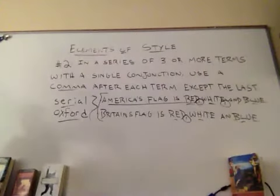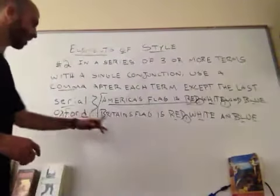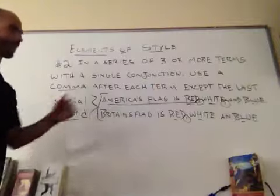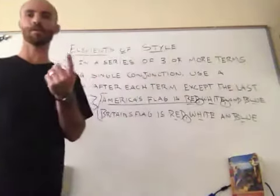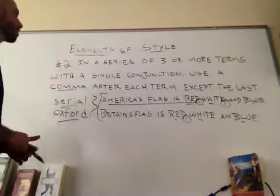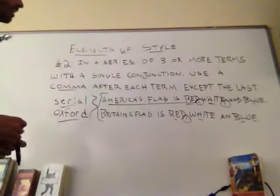But in the grand scheme of things, either way is alright, but I do need you to know the difference between the 2, and the name of this extra comma, sometimes called the serial comma, sometimes called the Oxford comma. So the rule again: in a series of 3 or more terms with a single conjunction, use a comma after each term except the last.